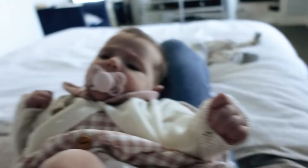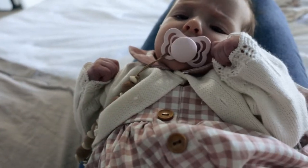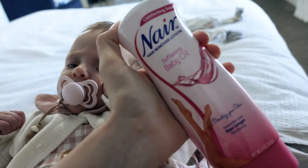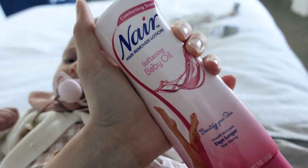So I don't know if you can tell, but her middle toe, she's wiggling. Her middle toe got one of my hairs wrapped around it. And this is what the nurses are trained to use if you get a hair wrapped around it and you can't cut it off with scissors. So this might just be a good thing to have on hand just in case.